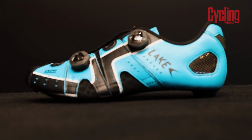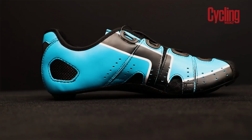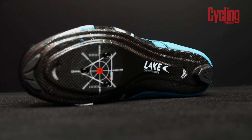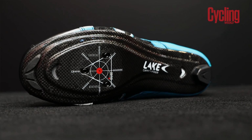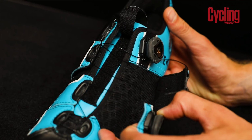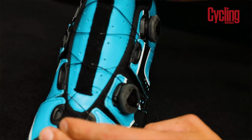The interesting thing about these Lake CX241 shoes is that they're specifically designed for riding with a very high cadence and the high pressure that can generate. Specifically, it was designed as a competition last, which gives the shoe a more curved shape, increasing heel lift and giving a wider area for the ball of the foot, allowing it to expand due to the high pressures created from a high cadence. The most noticeable thing about the design is the boa dial system, which looks like it will let you adjust the shoe in different areas.